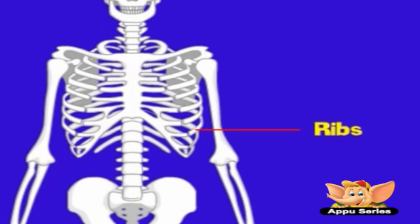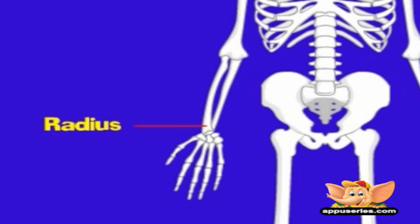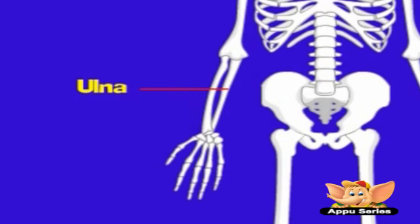The ribs. Ribs are flat curved bones that form the framework of the chest, and they make up a cage. They protect the heart and the lungs. There are 12 pairs of ribs, each joined at the back of the cage to a vertebra in the spine. The radius. The radius is the shorter of the 2 forearm bones. The ulna. The ulna is the longer of the 2 bones of the forearm.